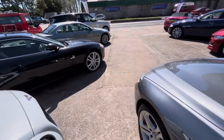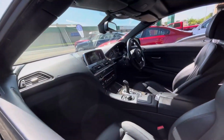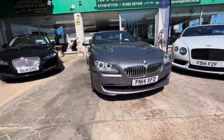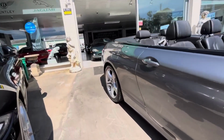In its 2014 SE form, as you can see here, for incidentally less than £22,000, which is fantastic value, its mileage is only 44,000. That is fantastic for a long-distance GT like this. It has its original book pack and 2 keys intact, and is in stunning condition.